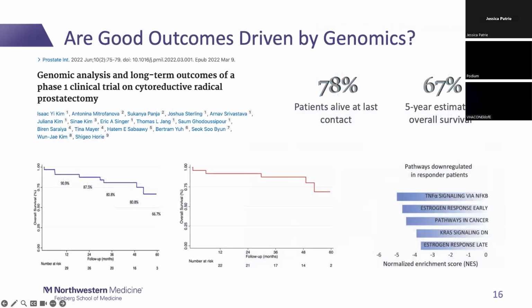So this study seeks to address just that question by using genomic analysis. They looked at patients who had metastatic or advanced prostate disease, and they found that 78% of patients were alive at last contact with a median follow-up of 42 months. They also estimated that the survival rate at 5 years was 67%.